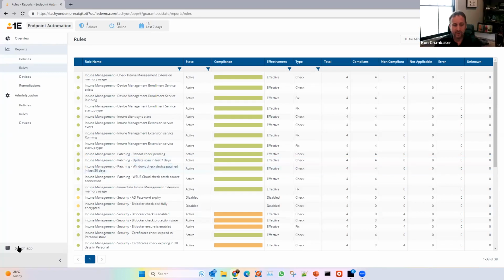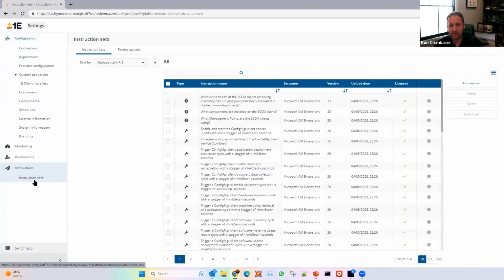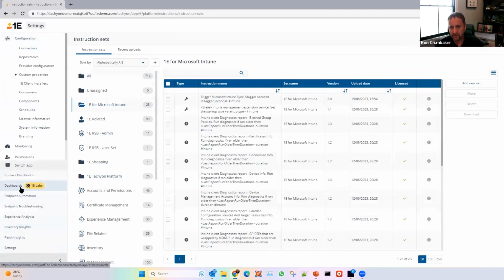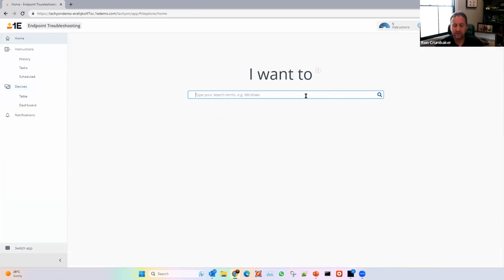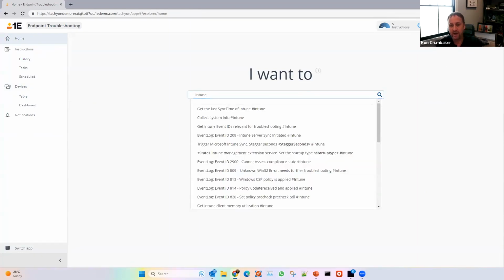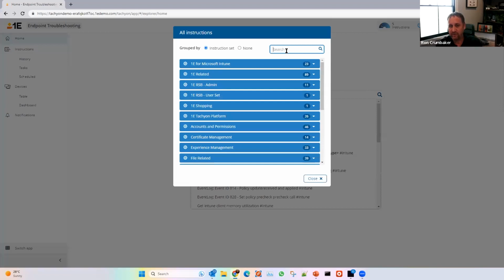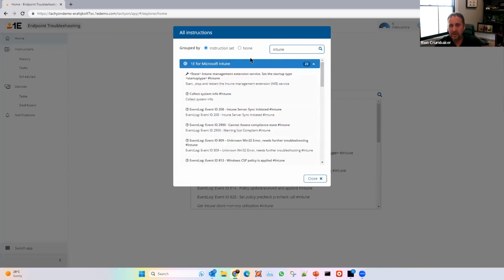No. Yeah, that's perfect. Let's do a switch up and go to endpoint troubleshooting. So what we want to do now is look at what comes out of the box for this 1E for Microsoft Intune. There's 23 instructions. They're both checks and fixes, they're actions, or they are questions. So questions will have a little question mark beside it, and actions will have a little gear wrench. So if you just drop that down, you can see the first one is an action. The next ones are questions.